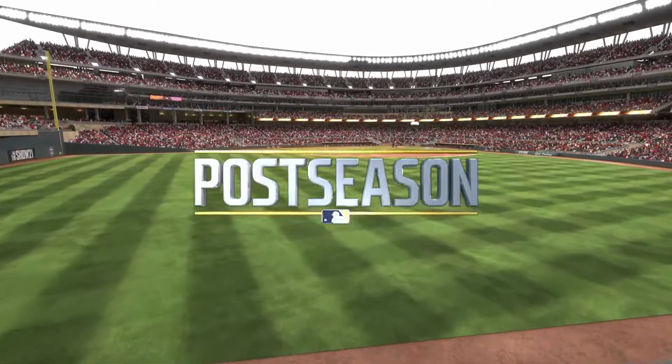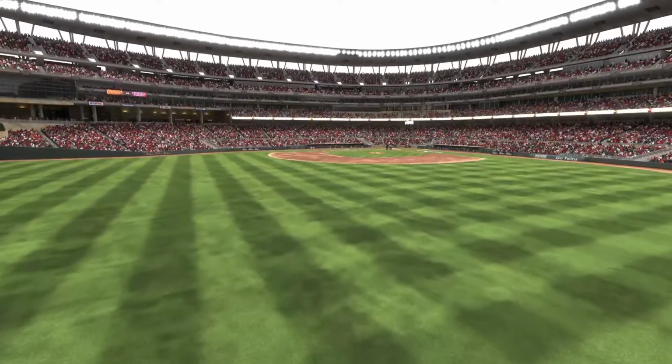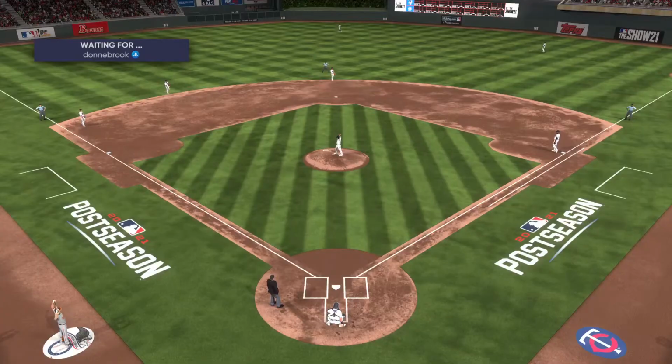Afternoon baseball here on the show. Today we've got a good matchup ahead between the Baltimore Orioles and the Minnesota Twins. Game 2 of the NL Division Series is next.